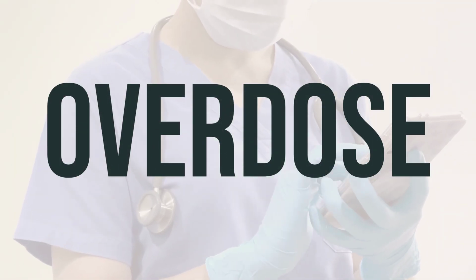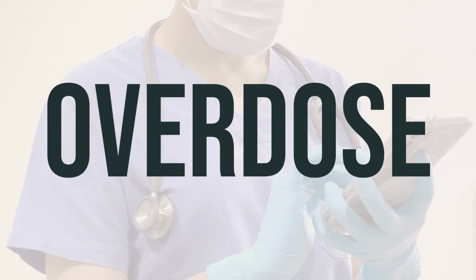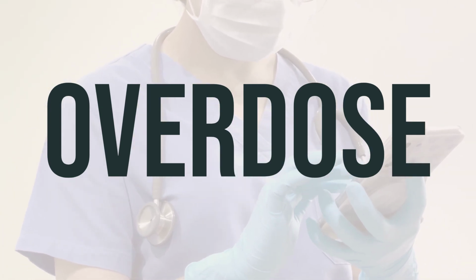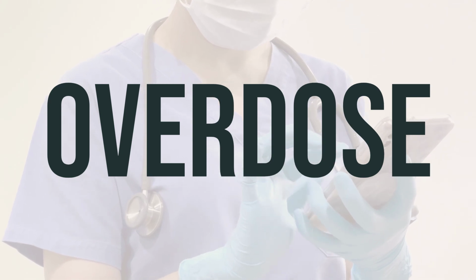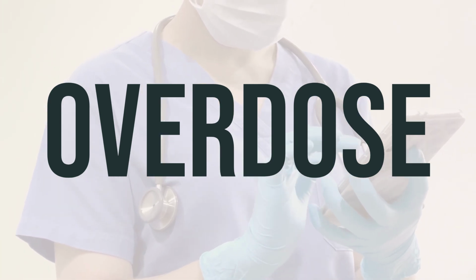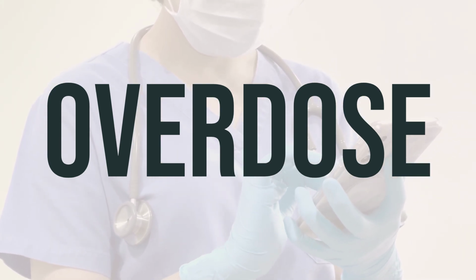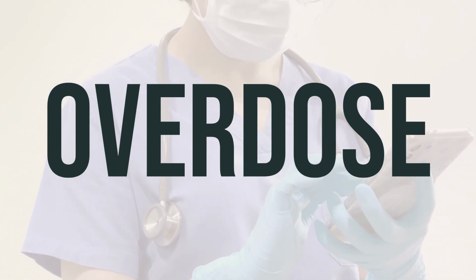If you or someone else has taken too much of this medication and is experiencing severe symptoms like passing out or difficulty breathing, it is important to seek immediate medical help. In the US, you can call your local poison control center at 1-800-222-1222, while Canadian residents can call a provincial poison control center.